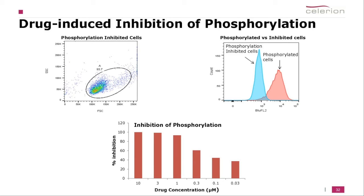The graph below of percent inhibition versus drug concentration shows how inhibition of phosphorylation is happening with respect to drug concentration. With increase in drug concentration, there is increase in inhibition. In this study, the highest drug concentration of 10 micromolar shows 100% inhibition of phosphorylation. This kind of assay can provide really important information in terms of oncology drug development, as inhibition of phosphorylation also helps with preventing cell replication, mainly cancer cells.